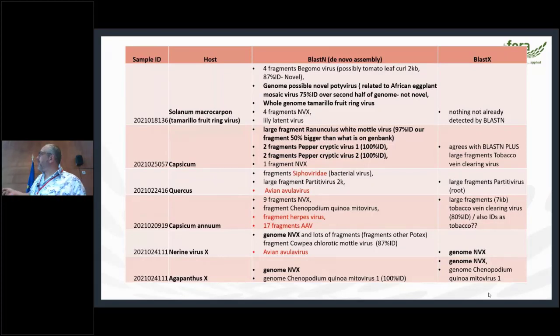But then we got these 4 fragments of Nerine virus X. And if you think back to what Sebastian was saying about the leakage in the runs, well, actually, we know that we had a couple of Nerine virus X isolates on this run as well. And that's just leakage being picked up from there. We also got these 4 fragments, quite significant fragments of Begomovirus. So what do we do about that?